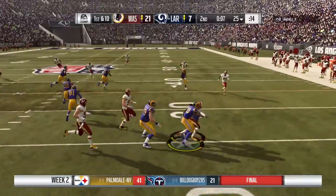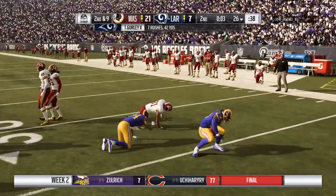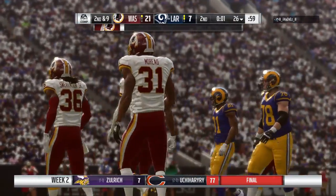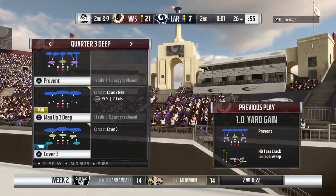They'll try and start the drive with Gurley. And he'll get this one up to the 26. Credit him with a 1-yard gain there to make it 2nd and 9. And now a timeout defensively after that first down play. So they're going to make this offense sweat out half number 1.